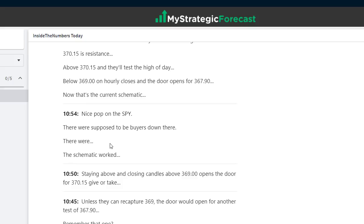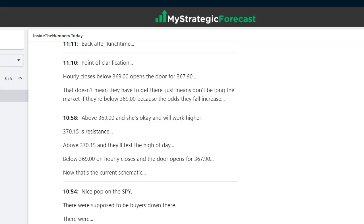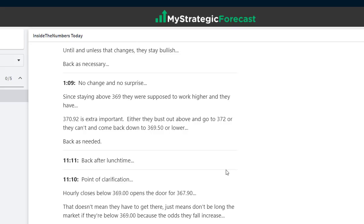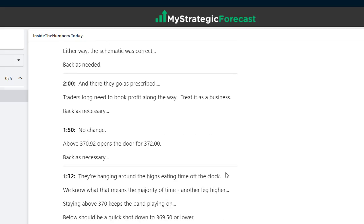Tour guide stuff. Nice pop on the SPY. There were supposed to be buyers down there. There were. The schematic worked. Moving right along. Now you can go ahead and pause the video and read the rest for yourself. Go back and double check the work on the charts. But the rest is normal garden variety notes and numbers. But you want to focus on this. Again, here it comes. Above 370.92 opens the door for 372. We've been talking about 372 all day.